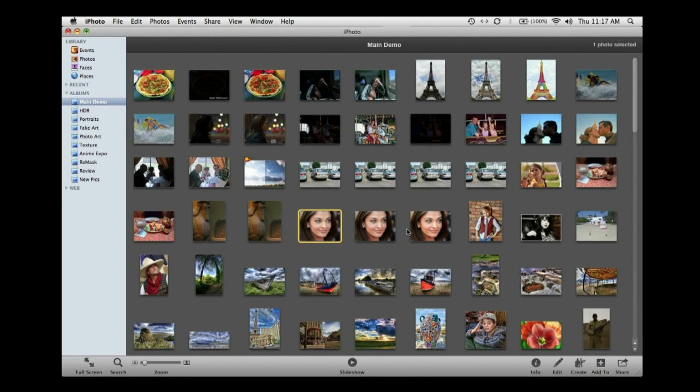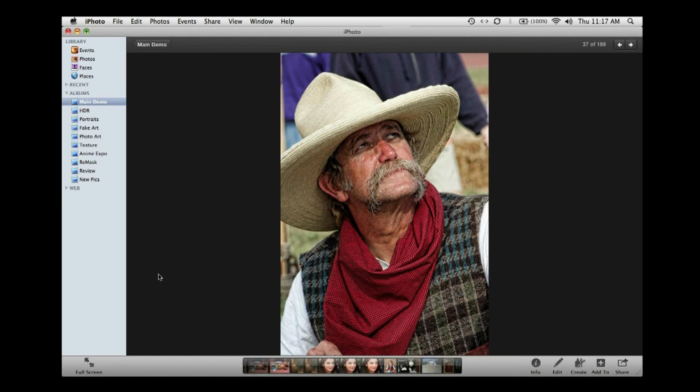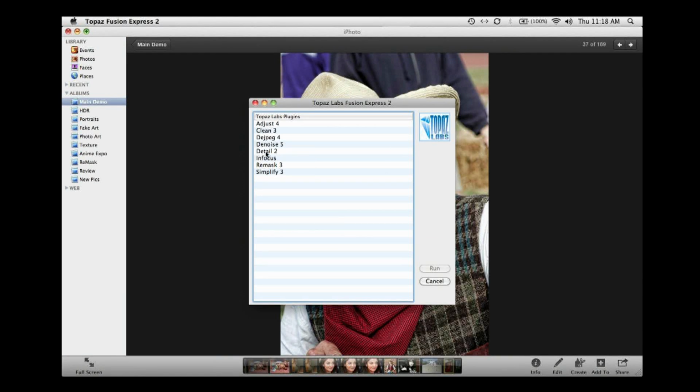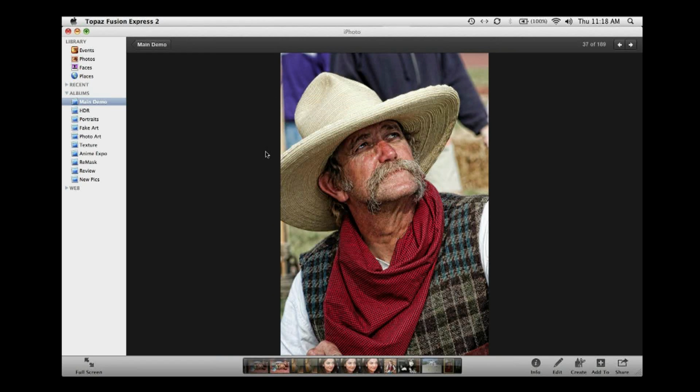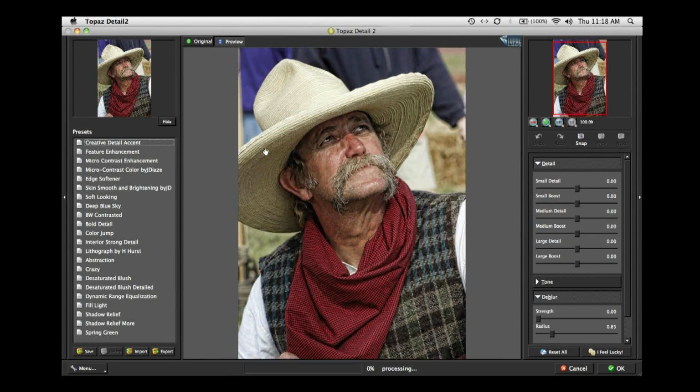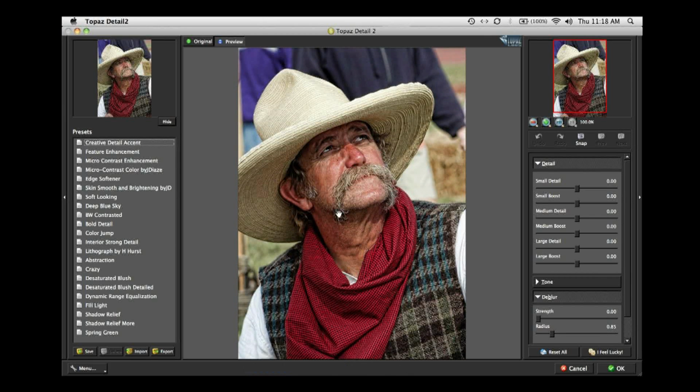Now that we've seen what it's like to smooth things out, I'm going to go to the opposite end of the spectrum, where we're going to talk about what it's like to actually sharpen up details. So we saw a little bit of sharpness within InFocus, but now we're going to dive into a more creative way of sharpening with Topaz Detail. Okay, again, right inside of iPhoto, just double-click on it, and I'll zoom in on it slightly so you can see what's going on.